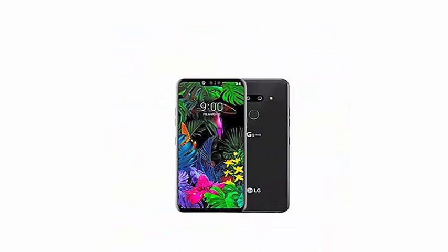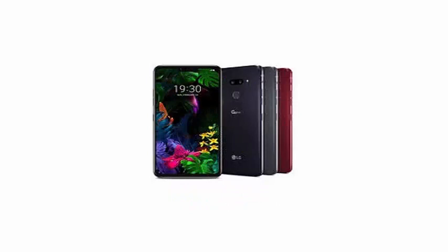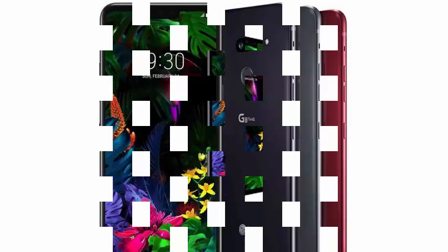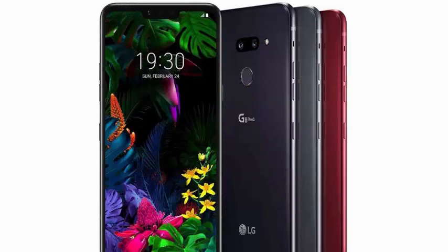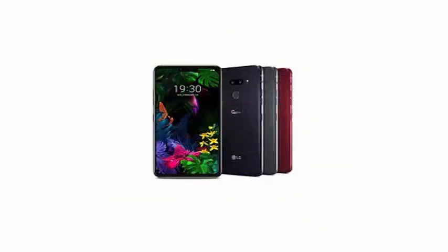As a quick update, the LG G8 ThinQ is very similar to last year's G7 in terms of appearance. It has a Snapdragon 855 processor, a large OLED QHD plus 3120x1440 6.1-inch screen, a 3500 mAh battery, 128 GB of storage with microSD support, and 6 GB of RAM. The G8 will run Android 9 Pie out of the box.